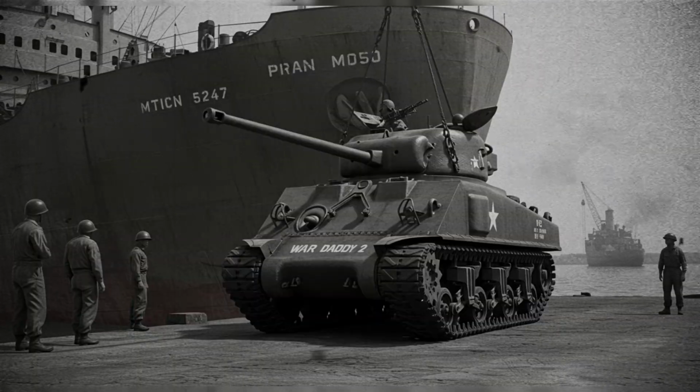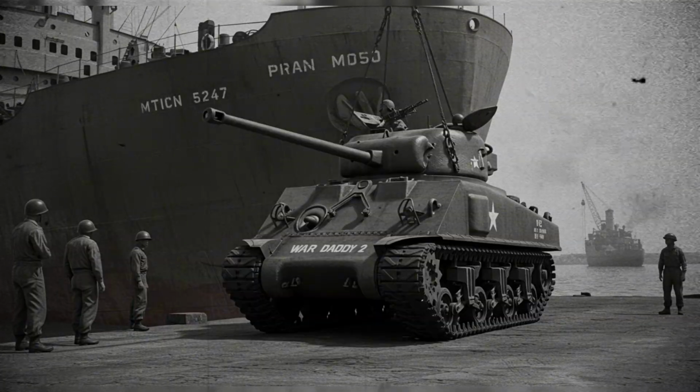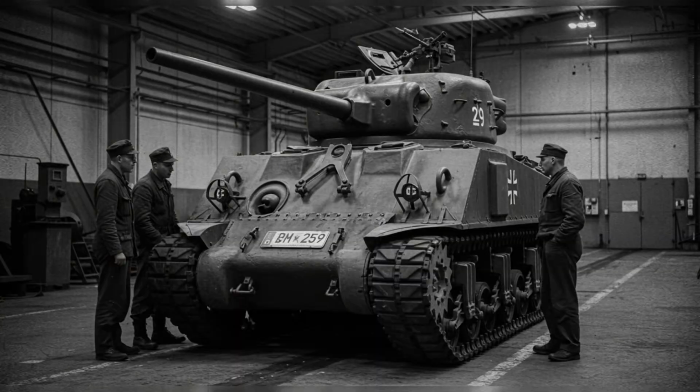German tank designers pursued advanced specifications because they believed superior technology could overcome material disadvantages and numerical inferiority. They were wrong. American tank designers built reliable vehicles because they understood through hard experience that logistics, maintenance capability, and sustained operational availability determined victory in modern mechanized warfare. They were right, and their approach proved decisive.